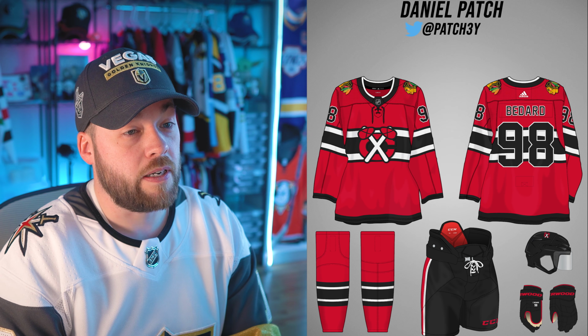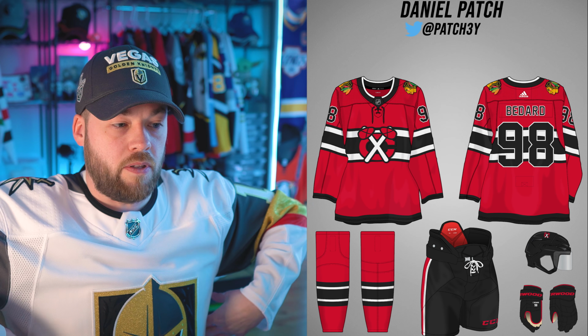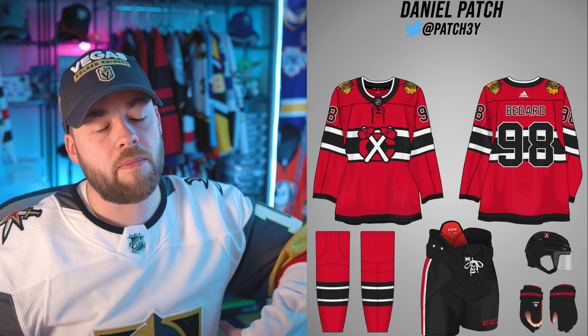Next, the Chicago Blackhawks. This is very nice, and I would argue that the numbers on the back are extremely difficult to see, especially from long distance or possibly on TV. So you could do something like, I think it's the Florida Panthers that have the stripe stop in the side seams. So they've got the stripe in behind the logo, but on the back of the jersey, there's no stripe. I think it's Florida that does that. Maybe it's Montreal. I can't remember.